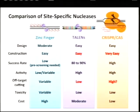The key thing about these is that they are permanent gene editing changes, whereas RNAi will be a transient effect. And so there's definitely going to be a case for a lot of people moving over to some of these technologies to compare and contrast with RNAi. The key issue at the moment is still off-target cutting. This is still not well defined, particularly for CRISPRs.